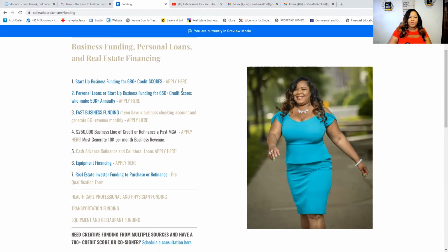So for example, number one, it says startup business funding for 680 plus credit scores, apply here, right? So you just click apply, and you're going to enter your name, your email. Depending on what type of funding you're applying for, that is how the questions you will have to answer are determined. All right, so let's go look at number two.